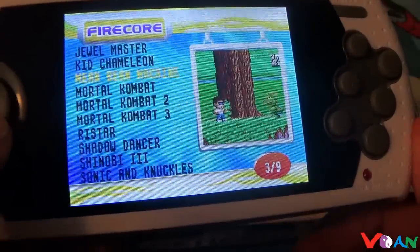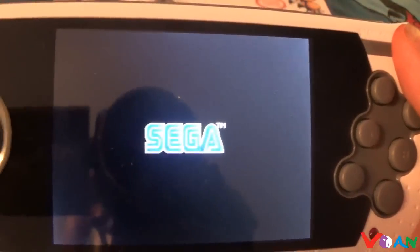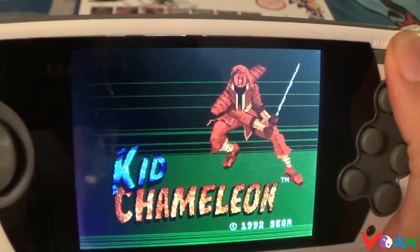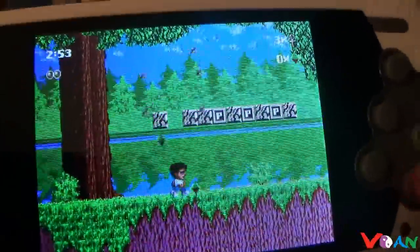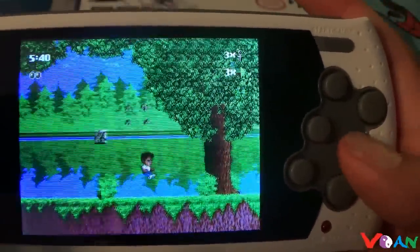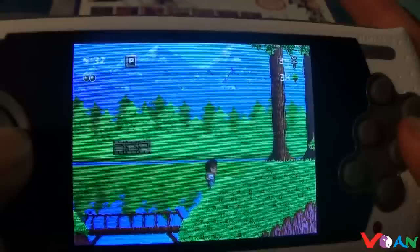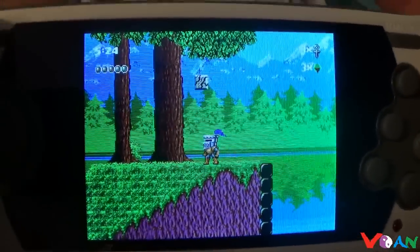So right here, yeah, we got Kid Chameleon. Let's try Kid Chameleon. I haven't played Kid Chameleon that much, but if it's good, then we can try it. Oh, look at that. That's great. Wow. So, Blue Lake Woods, level one. Plays a lot like Mario, actually. Now, you can jump, you can stomp, all those things. Anyways, that's a cool game.